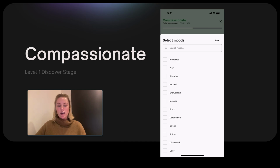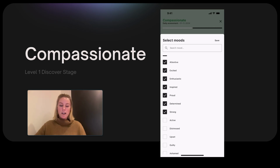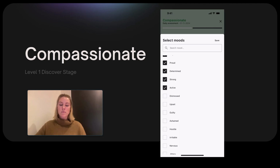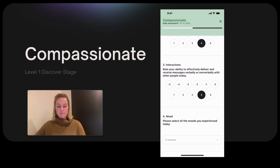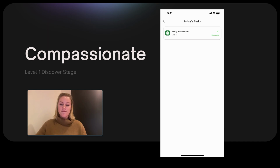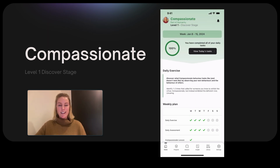So I'm going to check off interested, alert, attentive, excited, enthusiastic, inspired, proud, determined. I did a big workout today, so a lot of really positive moods. Still actually a little bit distressed. We have a lot going on, so a little bit distressed. Not so much guilty anymore, and a little bit nervous with all I have in the next few days, but nothing too overwhelming. So I'm going to submit that. And that is Thursday. I will see you tomorrow.